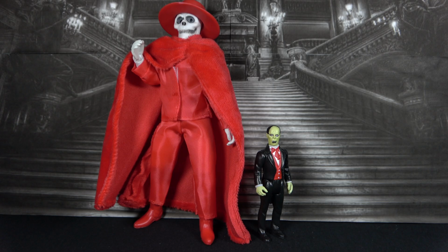Scale-wise, if you put the Mego Phantom with the Reaction Phantom, they're of course in different size classes. One is a relic of the 70s, one is a relic of the 80s. Both were produced in the modern era. That concludes our special on the Phantom of the Opera.